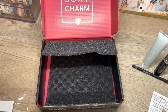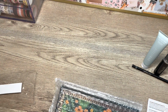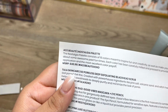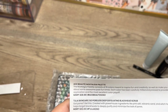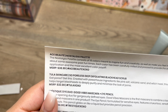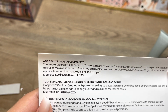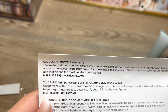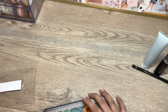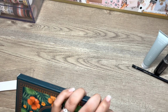So we got 1, 2, 3, 4, 5. So this is the last thing that we have. And this is the Ace Beauty Nostalgia Palette. The Nostalgia Palette consists of 15 colors meant to inspire fun and creativity, as well as make you feel nostalgic about some awesome past fun times. Each color has been carefully milled and pressed to provide the easiest application and most excellent color payoff. And this retails for $38.99. Cute. So it comes in this little box.